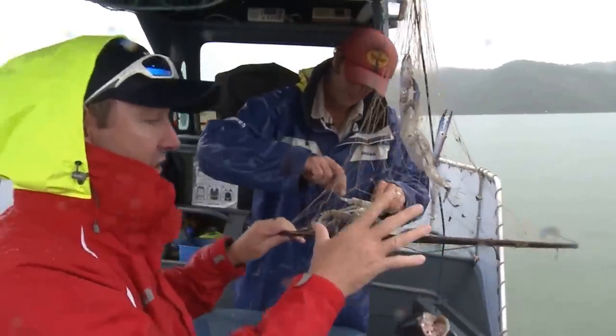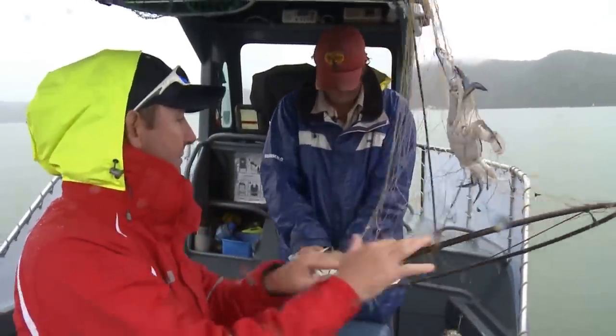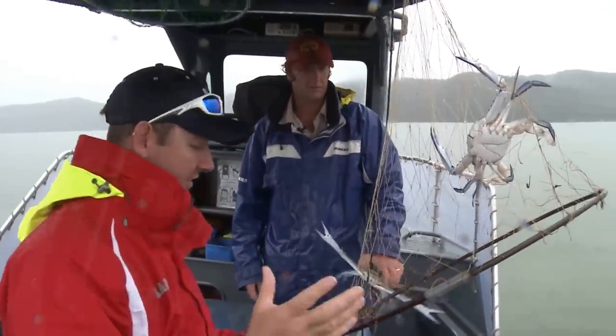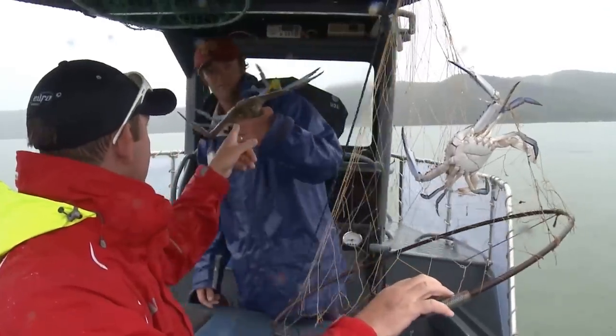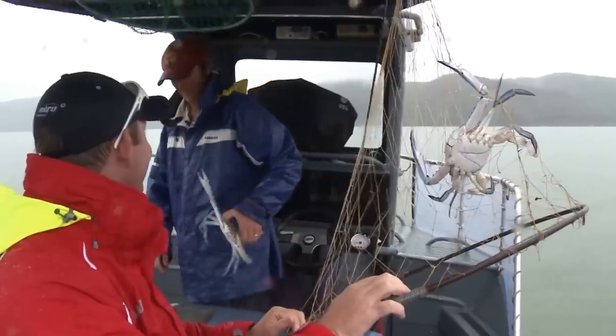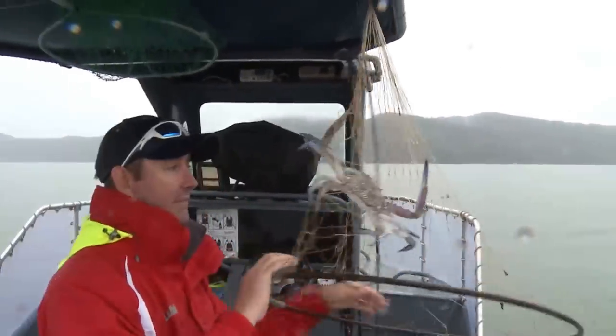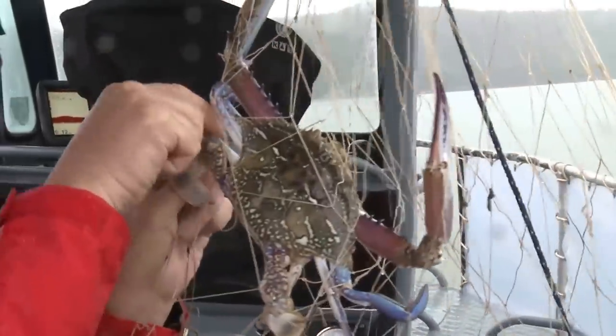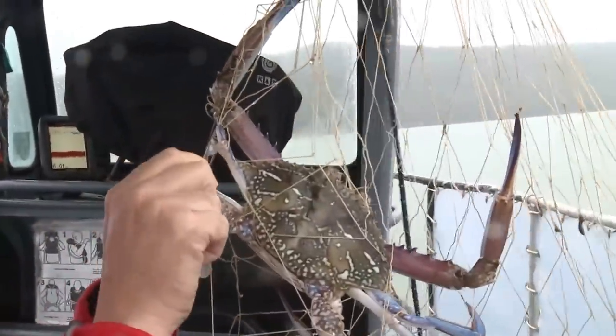These are called witch's hats, and if you haven't seen them before, they're very, very easy to use, very cheap, around about $5, $6, $7. And there's a blue swimmer there. Still be careful, they do bite. Yes, and you'll know about it. And they hurt. Yeah, definitely. And there's our blue swimmer here. And what they do, we've got our fish, we've got a bit of a kingy head on there, some fish bait.